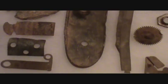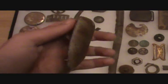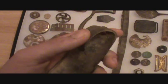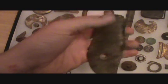I got a butt plate. I think it's from the Civil War, but I don't know. It's bent up right there. That's supposed to be straight. And it was under a rock.